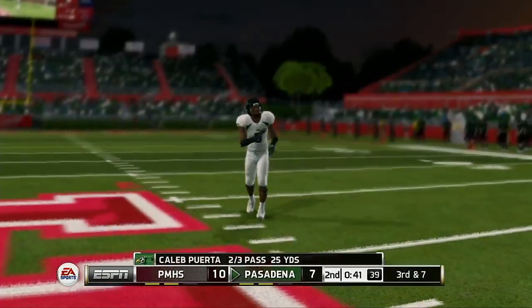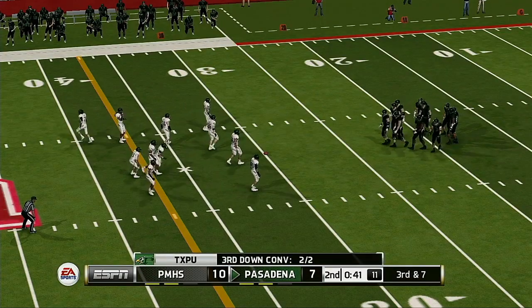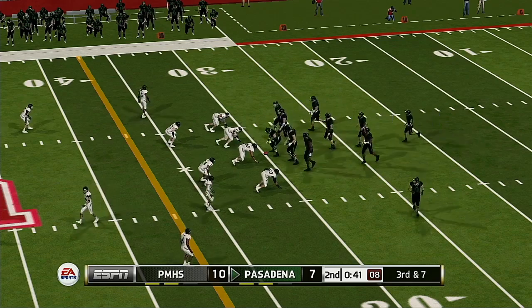And he throws it away. So they run the same pass play again. Yeah, typically you'll see this when teams are having success with a particular player. They feel confident about a play's chances.